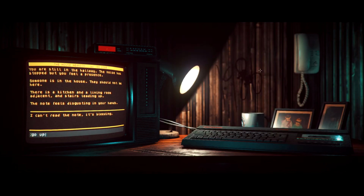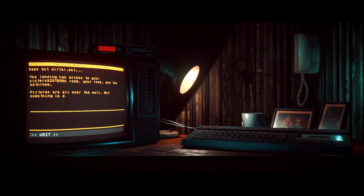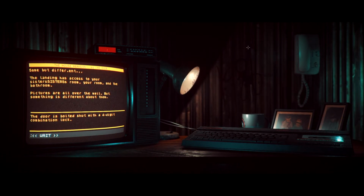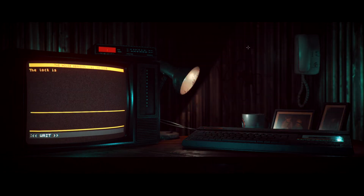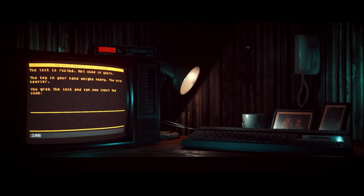Go up stairs. You head up the stairs. There's a creak. This is bad. Grab the lock. The lock is rusted. Not used in years. The key is in your hands. Weighs heavy, the note heavier. You grab the lock. You can now input the code. 1986. The lock clicks open and it's to my left.